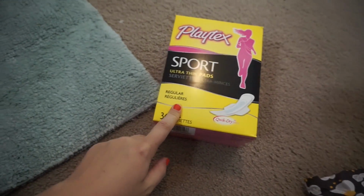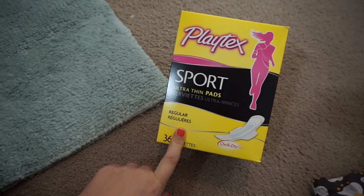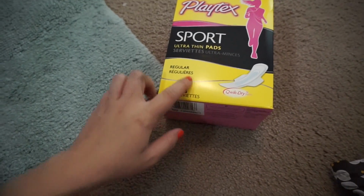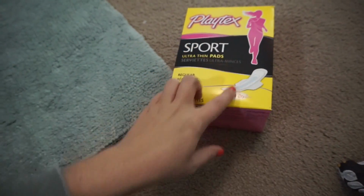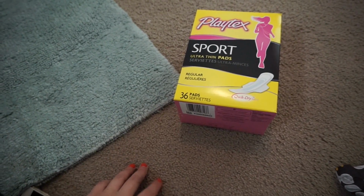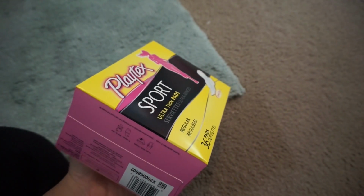Some people bleed afterwards. You might bleed more, some people might bleed less. And so these are actually regular pads. They're really thin, but they're really long. And of course with the wings, and that's kind of the ones that I like to wear when I have my period or a menstrual cycle. That way I feel comfortable. I don't feel like I'm wearing a diaper.